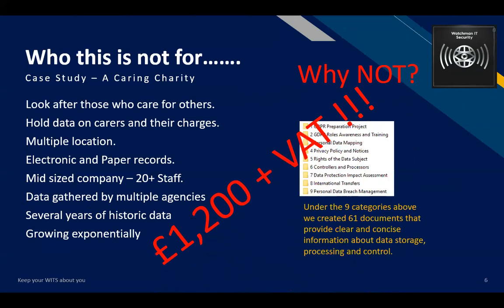So this is not for you. What I'm talking about is not for that client. If that's you, and you're in that sort of category, we've got lots of employees, you've got lots of staff working for you, multiple locations, and you handle vast amounts of data, then this isn't for you. Okay, we can still help you. We'll help you, no problems whatsoever, just like we did this particular client.